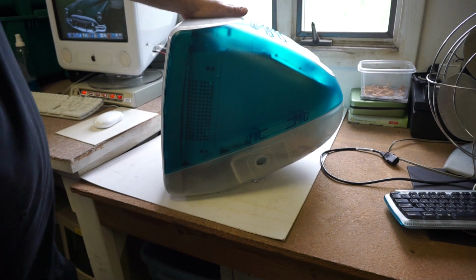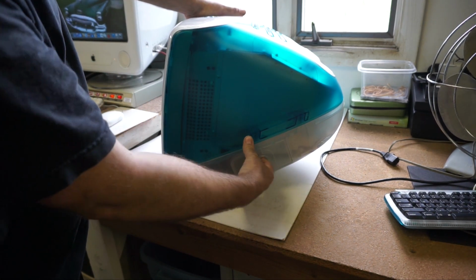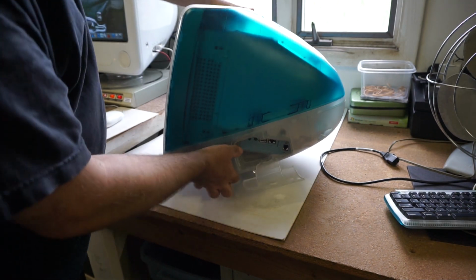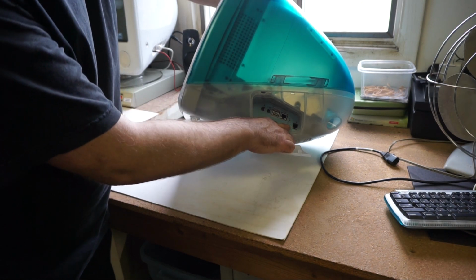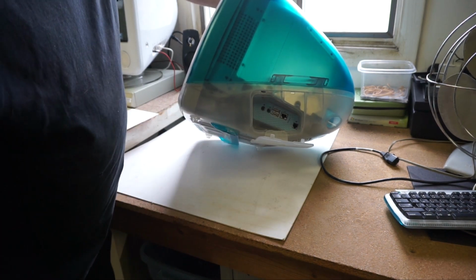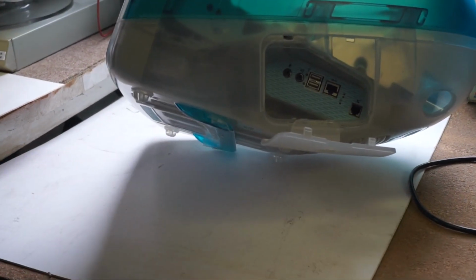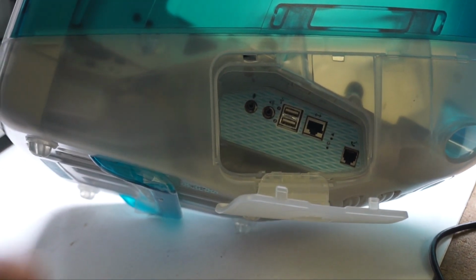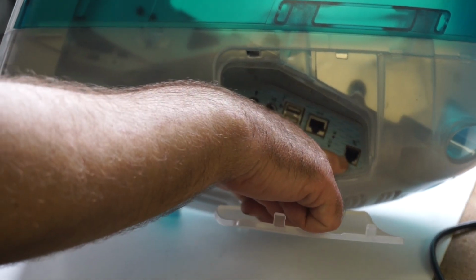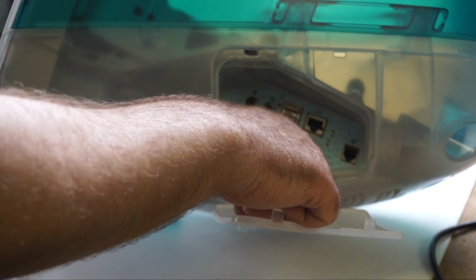Over here on the side, this is a very rare thing right here. These port covers are usually all either removed or broken. But you'll see there's a modem, and it's kind of hard to see exactly. Let me see if I can zoom in here a little bit. There we go. So you have a modem. This is a 56K modem, and this was very normal back in these days.